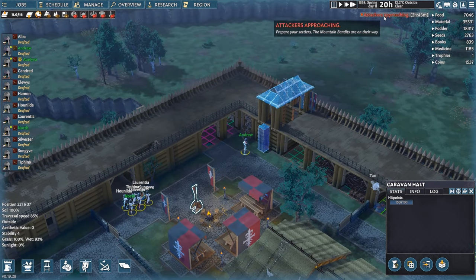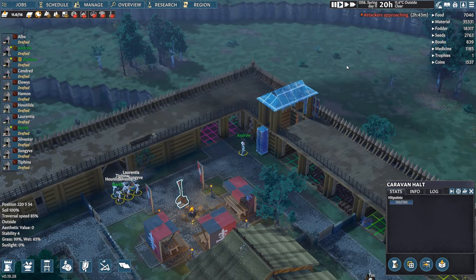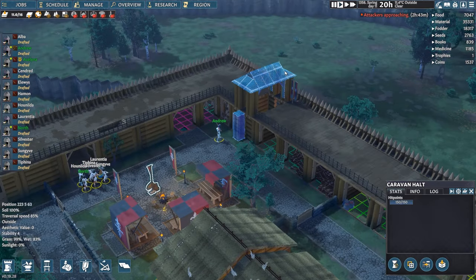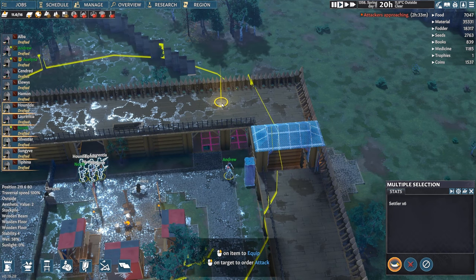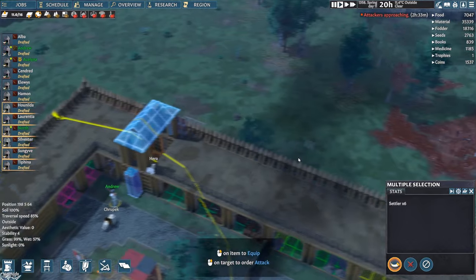Not sure what we got. Prepare your settlers for battle. Oh, we get like 2 extra hours for that. I didn't realize that. Okay, that's good to know. We'll go ahead and send everyone up here then. Or should we not reveal our card right then?